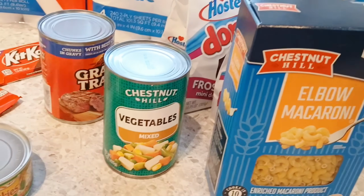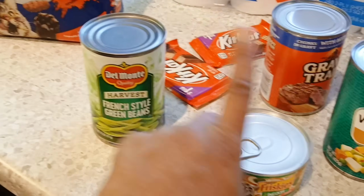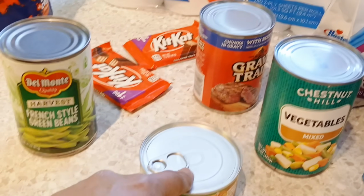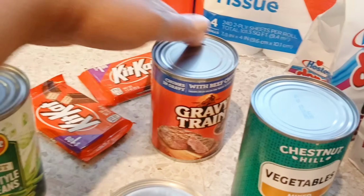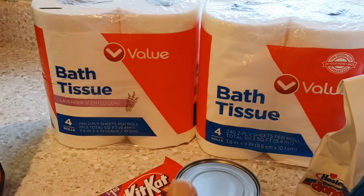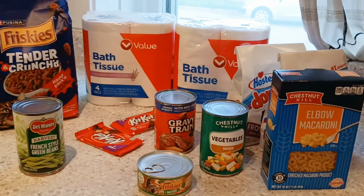So I grabbed this. This was $1. This was $1.25, the Del Monte French style green beans. That's going in my goulash as well. Just grabbed the kitties 1 can of the chicken and turkey casserole. They really like this kind. Got Mila and Angel some Gravy Train. This is beef chunks. 2 Kit Kats, they're $1. Also 2 things of toilet paper for a pack of toilet paper. They're $1.25. And last but not least, another bag of cat food. And that's everything that I picked up from Family Dollar.